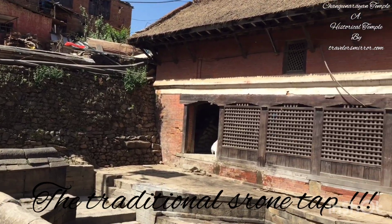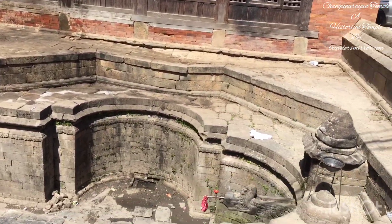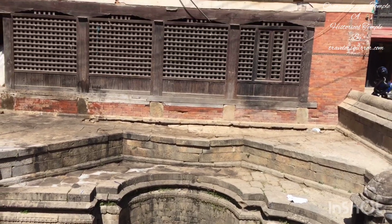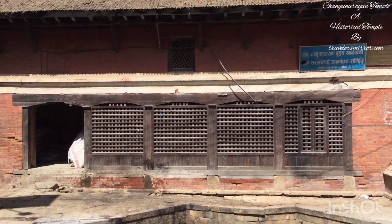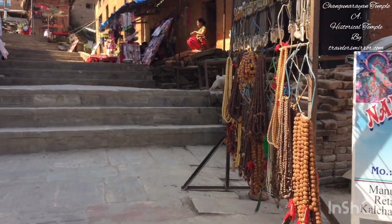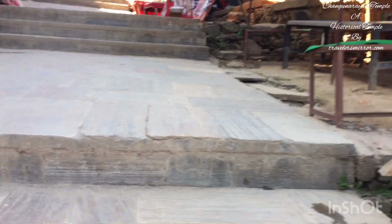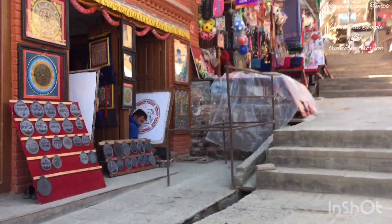Wow, this is a traditional stone tap. I think it's still being used right now, it's good. Okay, let's go up and up, there are steps. Let's explore this temple around.